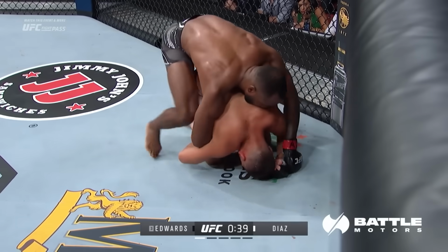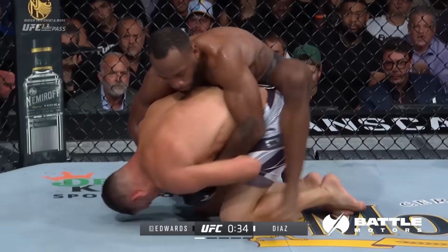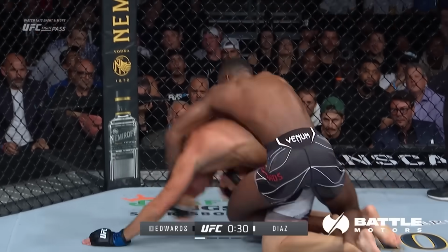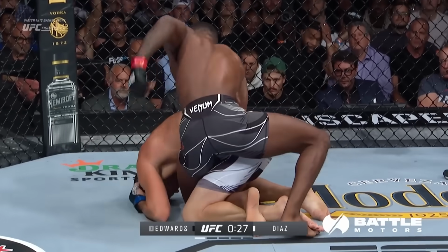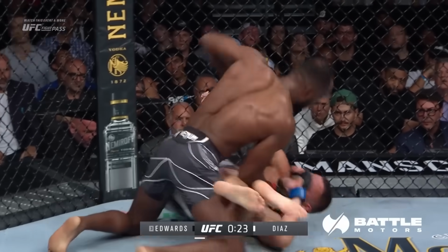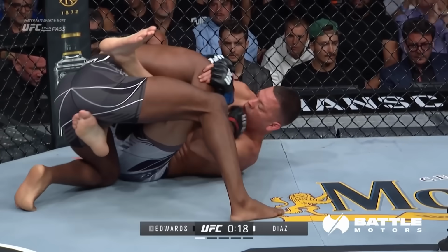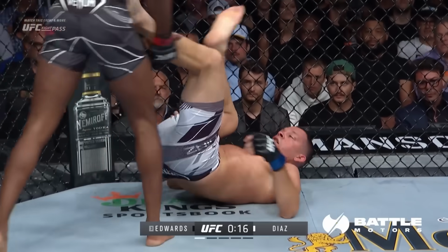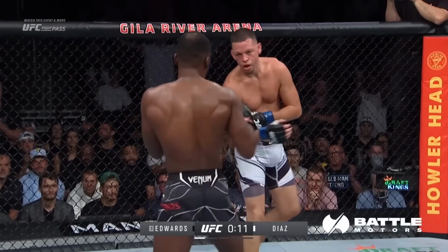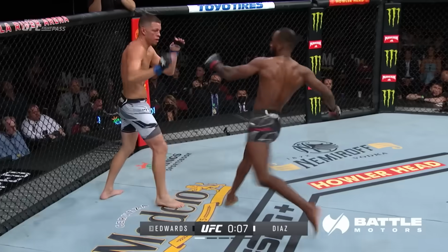Well, Nate has tremendous jiu-jitsu. Nate's scrambling, Leon's controlling. Leon's going with him, rolling with him. Great. Good left hand there. A great movement by Nate. Got back to guard here, and he's going to let him stand back up. Yeah, pretty good job by Diaz minimizing the damage on the ground. Final seconds of round 1 here.